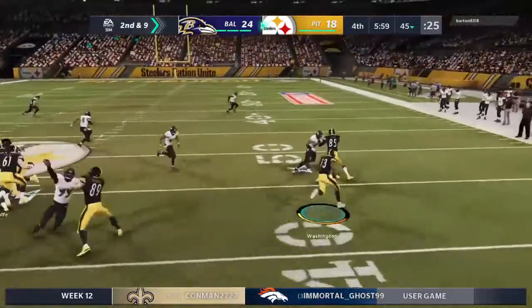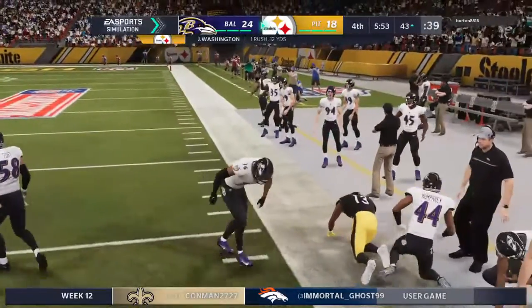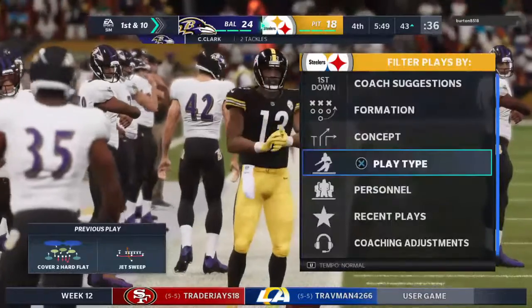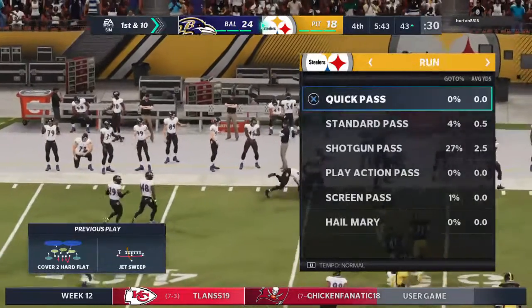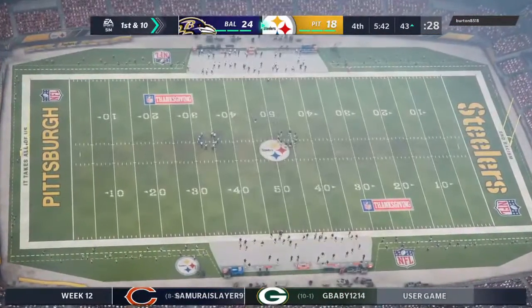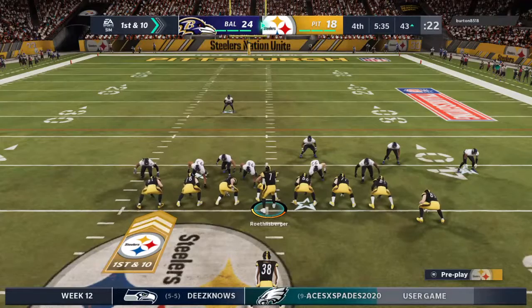They go jet sweep. Washington with it. And taking it across midfield and inside the 45. 12 yards there and a first down. I think the reason this play is so successful is not just the blocking at the point of attack, but how about the speed in which he takes the handoff? He's in motion already, so he's not coming from a flat start like a running back often is. He's at a full run by the time he gets the football.